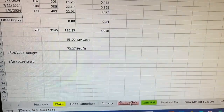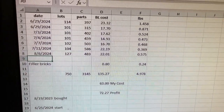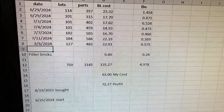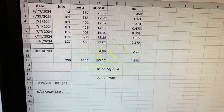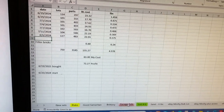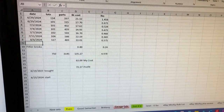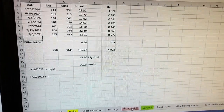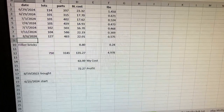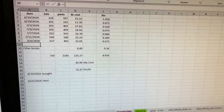This particular start to finish, I have done 7 uploads so far and I'm already at a profit of $72. What's nice about this one is we still have a bunch of minifigs and I think 1 or 2 sets that I need to double check parts for. So this is definitely going to be worth it. My husband got this at a garage sale last year and I'm very pleased so far.